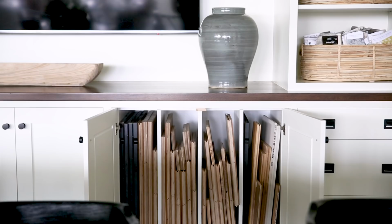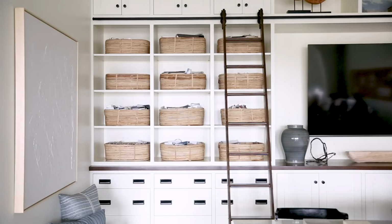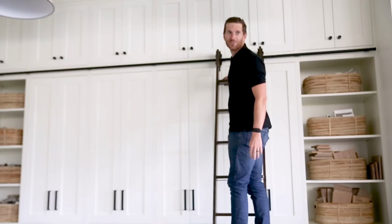And then the ladder, which looks really cool, but also functions because we can't reach any of the top storage, and so we're on the ladder quite a bit. Can you assist me and give me a push? I gotta reach something over here.